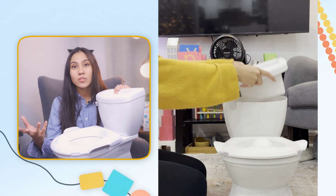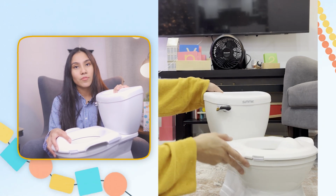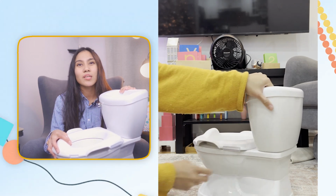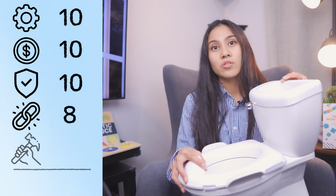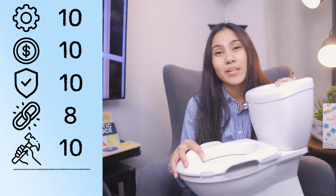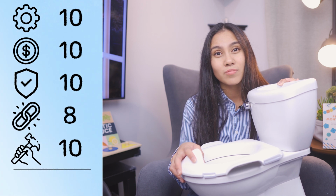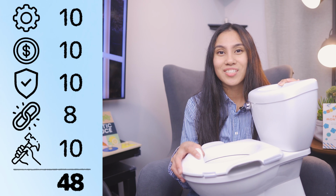Now that I know what to do, it might take me like 10 minutes, 15 minutes, but if you're trying to figure out how to take it apart the first time, it's going to take you a while. So just assembly, I would give it an 8 out of 10. Easy to put together, but very difficult to take apart. And in terms of durability, I would give it a 10 out of 10. It's very strong. So I think that is a 48 out of 50 on the first scale.